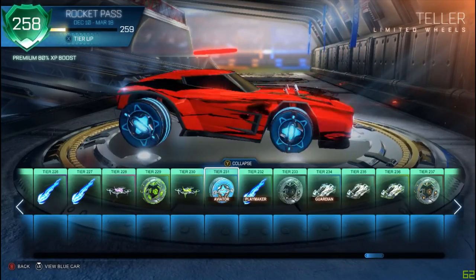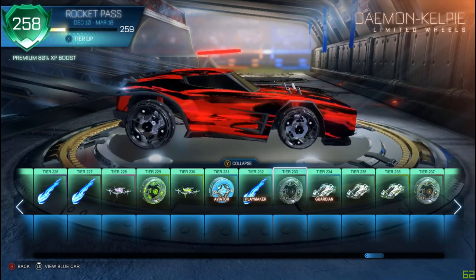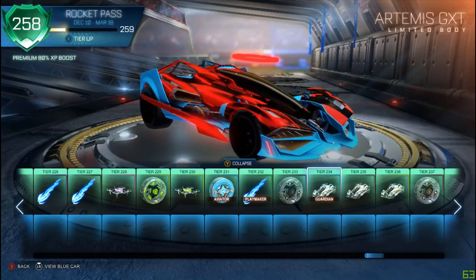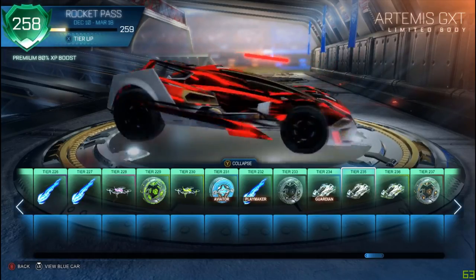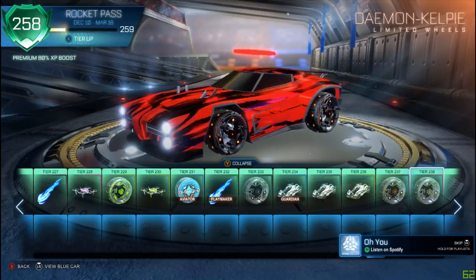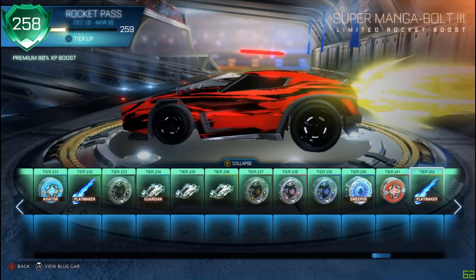I'm just kind of going to go through and show you guys all the stuff. I don't really need to say everything, I guess. Forest Green Playmaker Manga Bolt. The Black Damon Kelpies look pretty nice, though. I like those. Sky Blue Artemis, decent. It's certified as well. It was a gray Artemis. It looked black in the picture. That's a rip. I think that's Lime. Yeah, that's Lime Artemis. Burnt Sienna Damon Kelpies, Pink Damon Kelpies, Cobalt, Cobalt Madness, Crimson Teller Wheels.